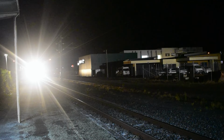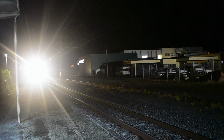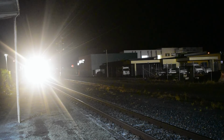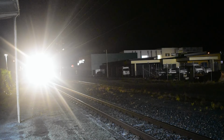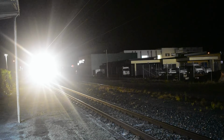Later in the evening, we returned to Feilding to catch EF-3192 and DA-1410 on their way back from the Raurimu Spiral. I wasn't expecting the EF to run around the train at the foot of the spiral, since the DA was already at the southern end of the train, but I suppose it's a good thing the EF got to lead the train both ways.